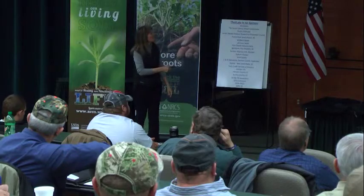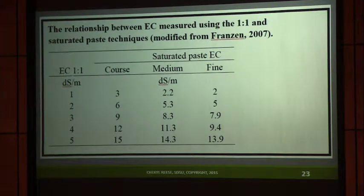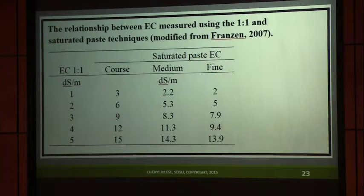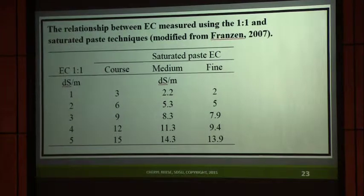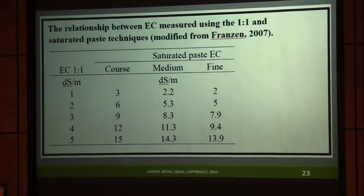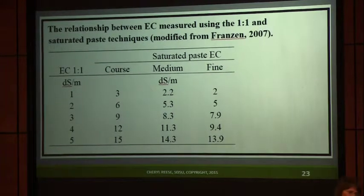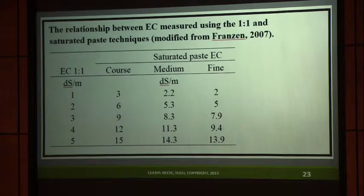Okay. So just a little general guideline too. Texture's really important when it comes to measuring our EC, whether we're going to do it with a saturated paste or a 1-to-1 dilution. Dave Franzen did this back in 2007. He's a soil scientist up at NDSU. So keep in mind that when you are testing for salts, you're going to ask for the EC. The EC is going to estimate your total salts in that soil. What that number represents is going to be different based upon your extraction method.